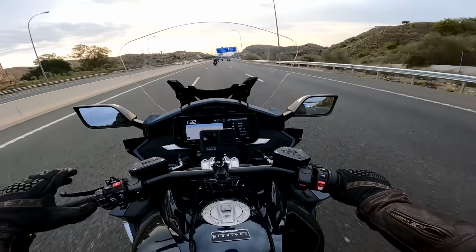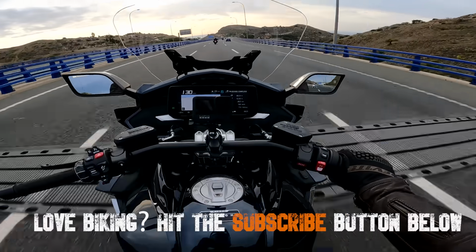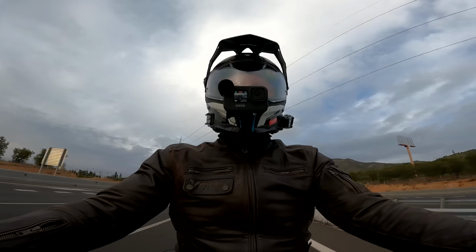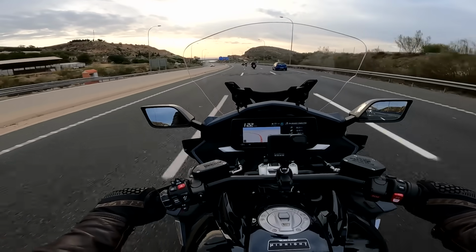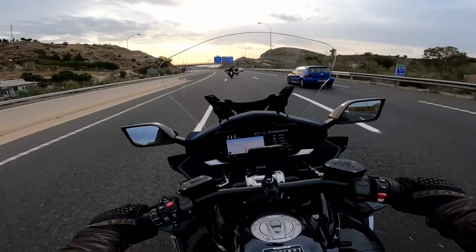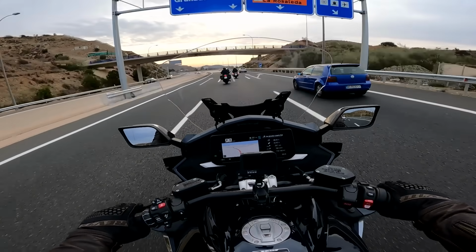Now you join me on the highway. We left the hotel in Malaga about 10 minutes ago. Around 10 journalists on 10 K1600s with a ride leader and a couple of folks from BMW. And the aim of today is to get to grips with this premium big tourer.